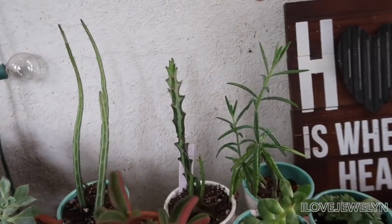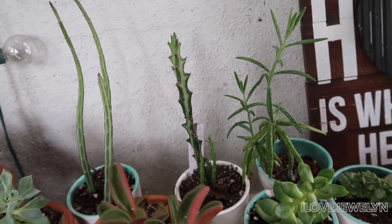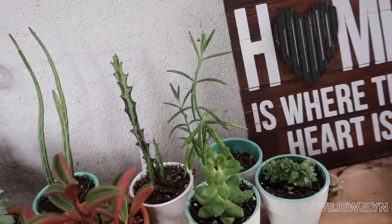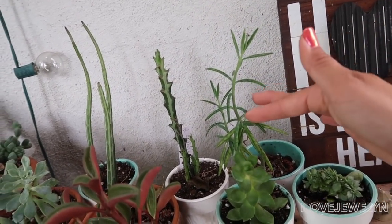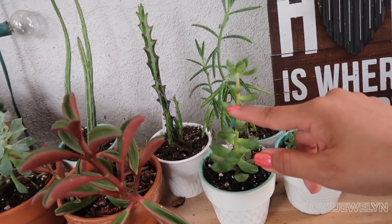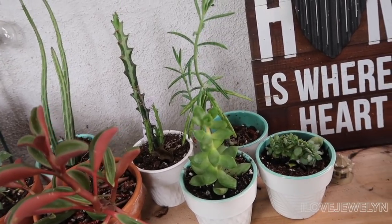And then here's one of my favorite euphorbias that I recently acquired from the plant show this summer. If you haven't seen the Come With Me in Encino, go ahead, check it out. I have some Kalanchoes here. And this probably is a baby that I rescued as a petal, and then it grew into a beautiful succulent.